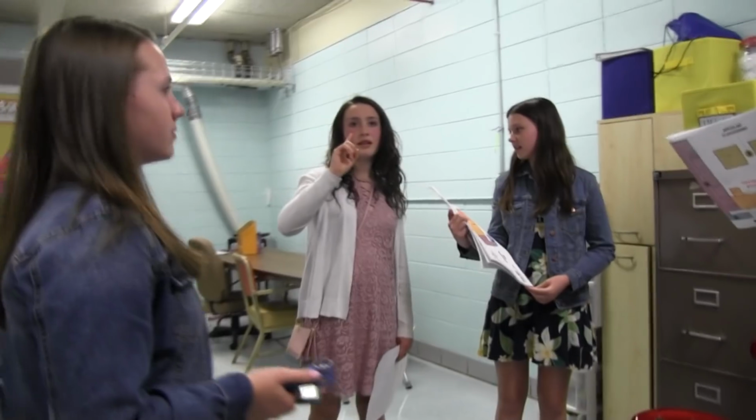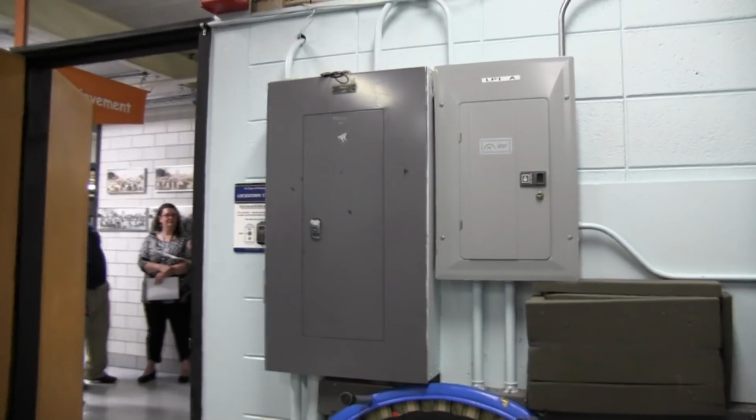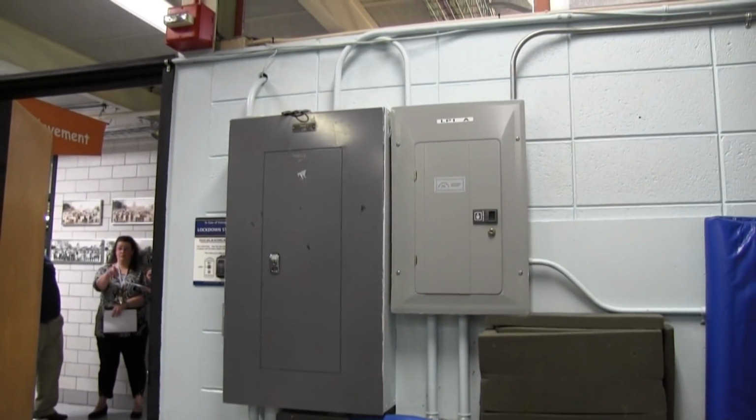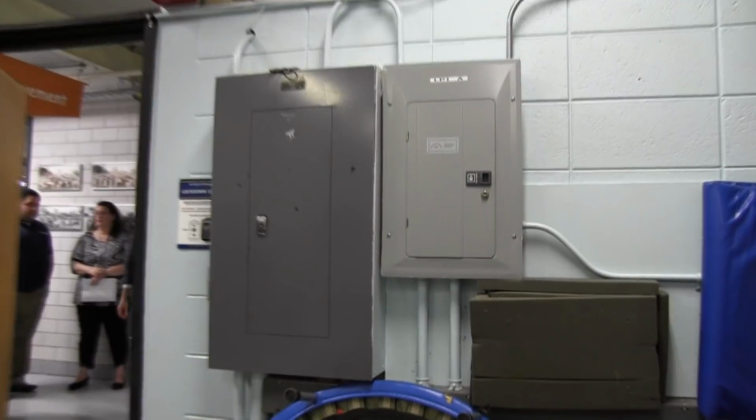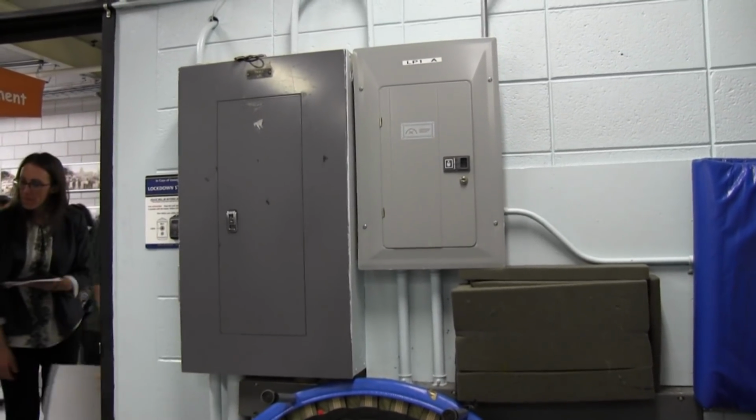There's also no natural lighting, so there's no windows. You'll also notice this is a danger hazard because all of our electrical panels are right here, which could be dangerous if students get near them and start touching them, because they're able to reach those and access them.